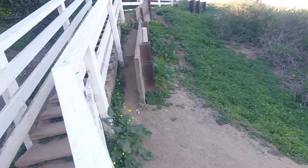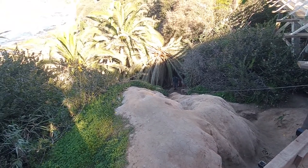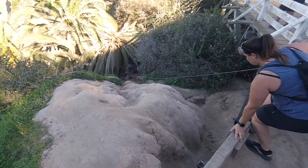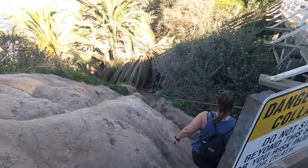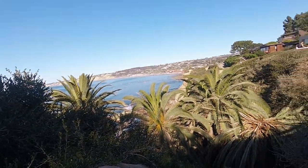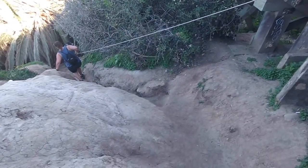Hopefully I make it back, hon. Oh, you go first. You're probably gonna be fast. Do not step beyond this line to risk injury or death. Oh, that's promising. Babe. Okay, I'll do it. It doesn't look that bad. Oh my gosh. I'm very close.